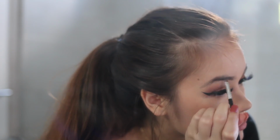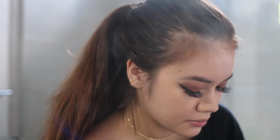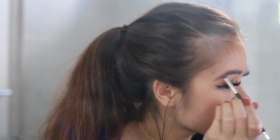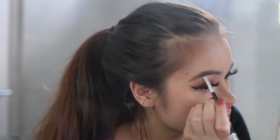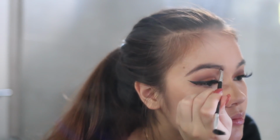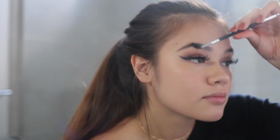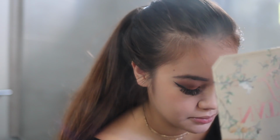Anyways, so moving on to my eyebrows, I'm going in with the Anastasia DipBrow Pomade in Chocolate as always, and just lining underneath my brow and then making my arch really defined, and then continuing on to the ends of my brows and then brushing it all out with a spoolie as I go.